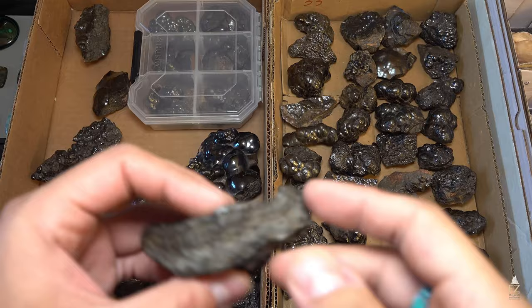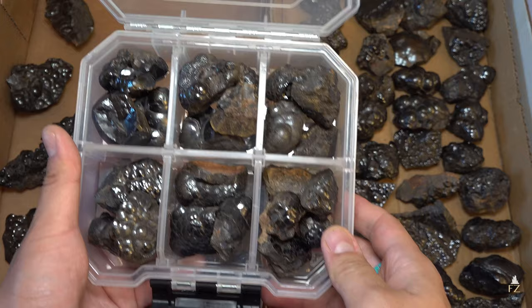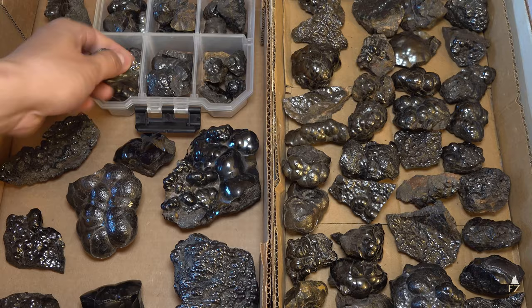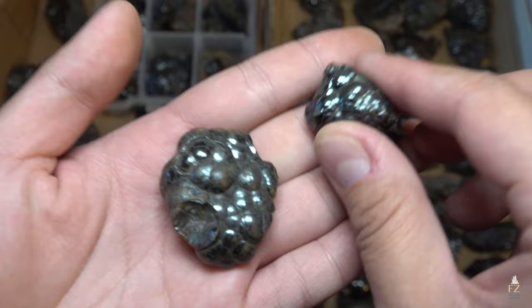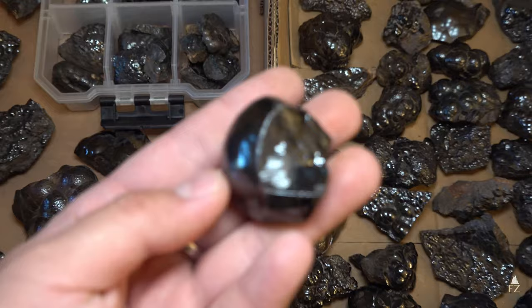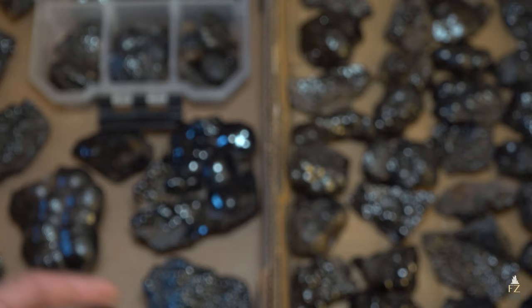Now, these are smaller ones, so I made another listing where you pick one piece for this amount. I think these are $10 a piece, but still intuitively picked for you, and still very high quality. Every one of these is guaranteed to have botryoidal hematite formations. Just stunning stuff. Look at that perfect little orb, sphere, if you will, of hematite. So gorgeous, absolutely gorgeous stuff.